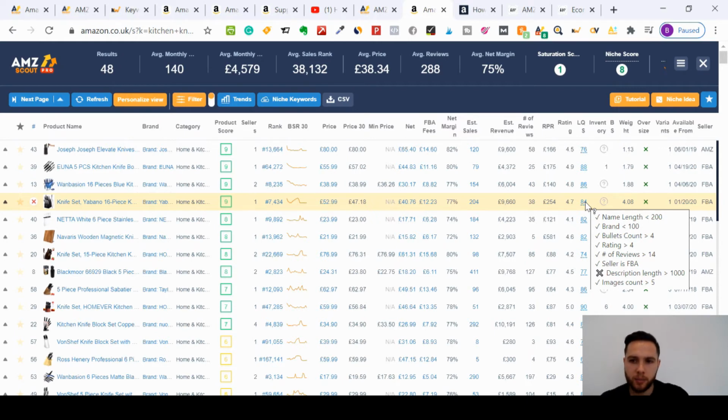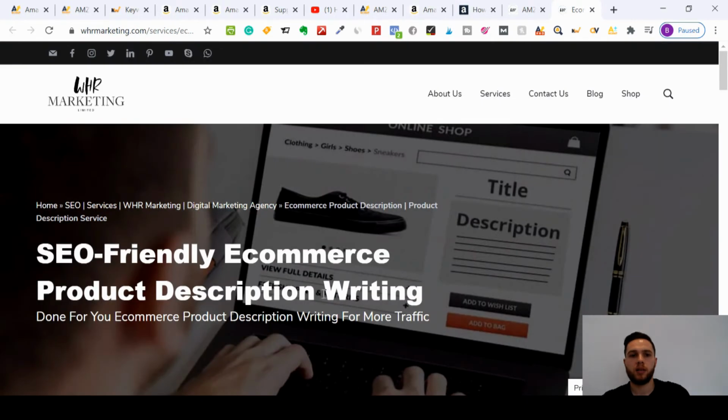However, this person has left out one key area. The description length is below 1,000 words. So if you were to make a better listing, if you were to stock such a product, you would look at their listing, you would see why they've ticked all those boxes, but the description length, you will make it above 1,000 words and it will be relevant, which is why, like I said, if you don't know how to, then just contact us.